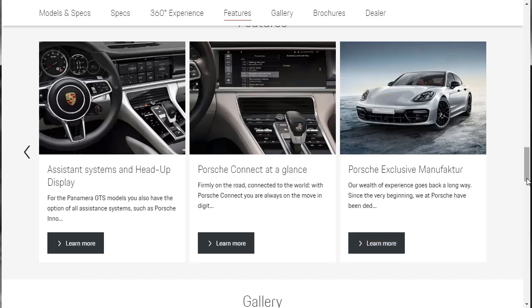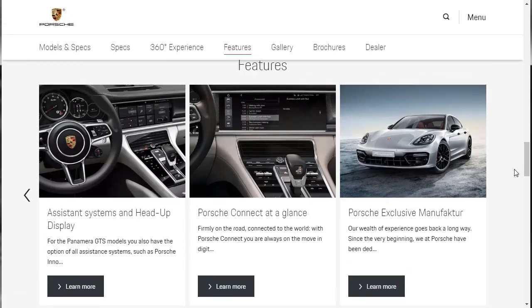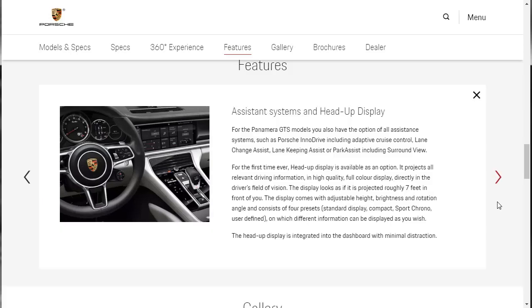Okay, now we really only have 3 more features to cover. I thought we had 3 more features to cover before, but we didn't. So really, let's just talk about the head-up display and the assistance systems, which is probably safety systems, the Porsche Connect, and let's talk about this Porsche exclusive manufacturer. This is probably like their accessories and stuff like that. So let's go through these last few features, and then we'll check out the gallery, and then we'll do our actual build and price. So yeah, I was sort of kind of right.